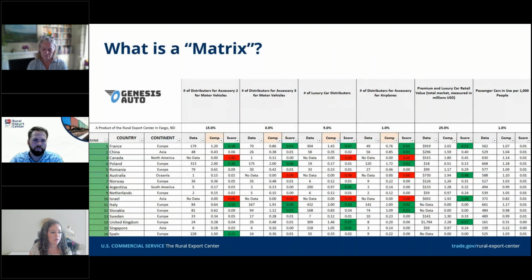This is that high-level overview that's taking data points and a qualitative analysis to look at all the countries of the world. So this is for a fictitious auto company, and they're looking at the number of luxury car distributors. Maybe their parts also work for airplanes, so they're looking at MRO companies or airports that are large hubs for those industries, number of passengers going through those airports. These are those customized data points that we put in to rank the countries of the world based on what you're looking for. And this helps you have kind of a strategic standpoint.